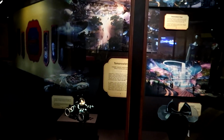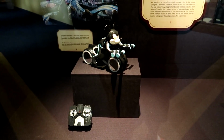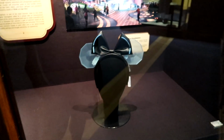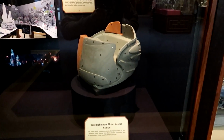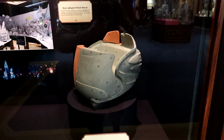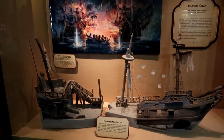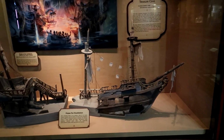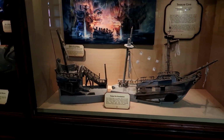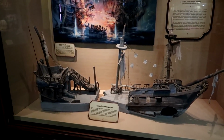Here's their Tomorrowland. So you have a little remote-controlled Tron Mickey and some futuristic mouse ears. This is their version of the Buzz Lightyear ride vehicle. The section called Treasure Cove. So you can see the wrecked pirate ship there. And I've actually seen videos of their version of Pirates of the Caribbean. It's a completely different ride and it looks insanely amazing.